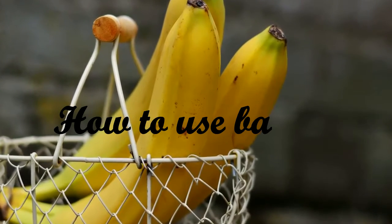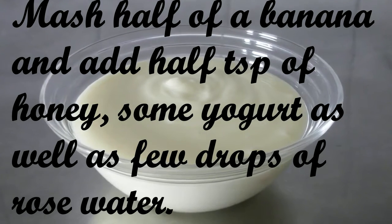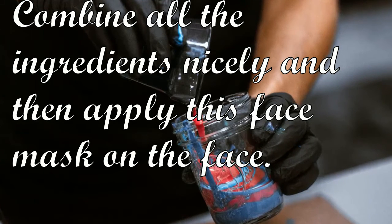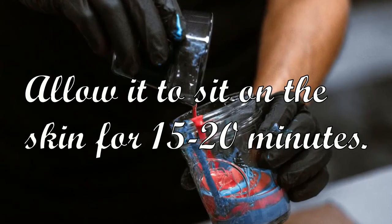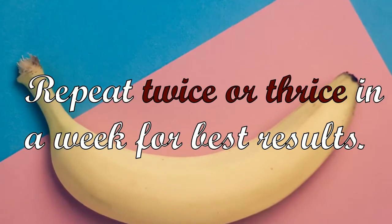How to use banana and honey. Mash half of a banana and add half tsp of honey, some yogurt as well as a few drops of rose water. Combine all the ingredients nicely and then apply this face mask on the face. Allow it to sit on the skin for 15 to 20 minutes. Wash off with lukewarm water. Repeat twice or thrice in a week for best results.